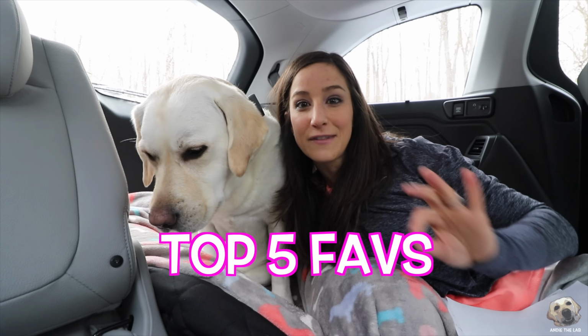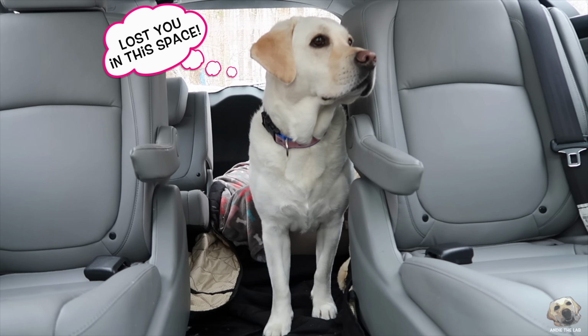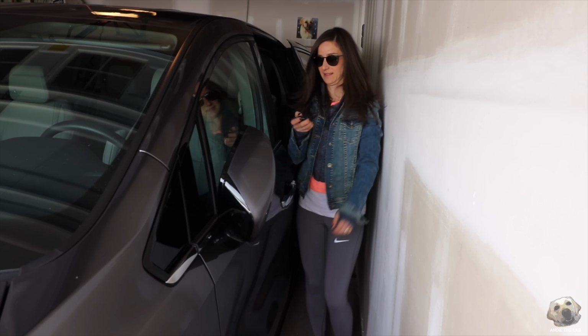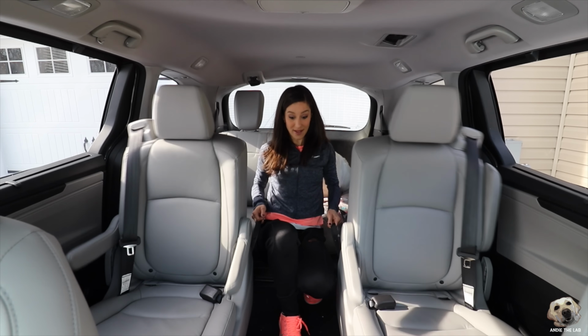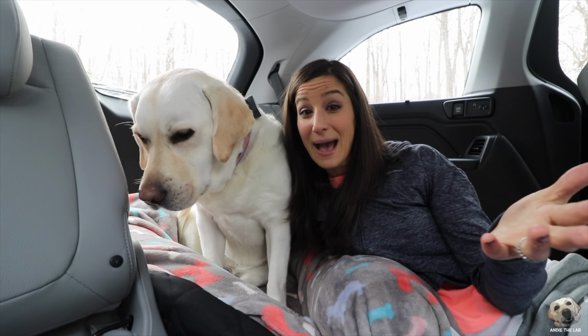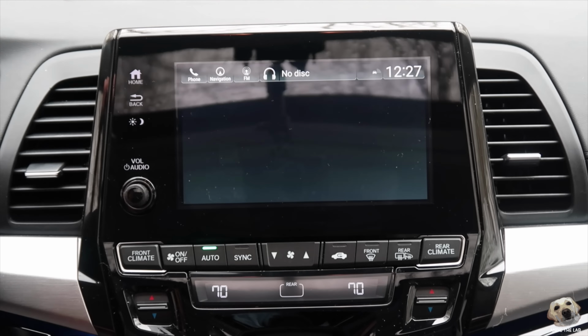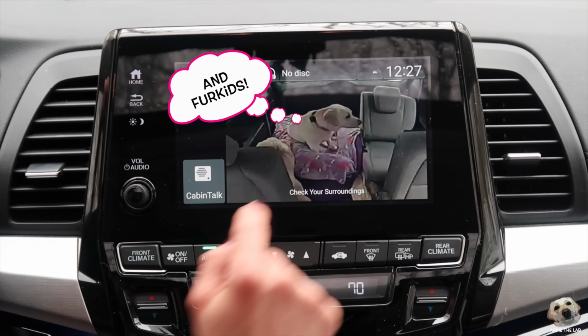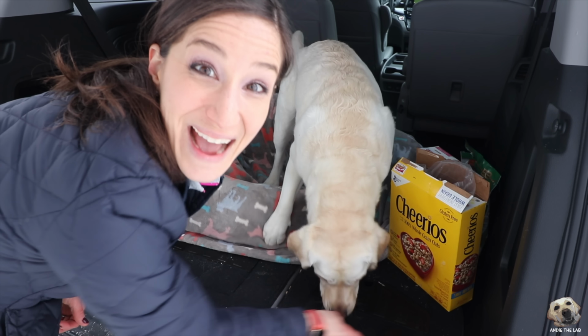So with that said, I think you can tell there's a lot of great features, but my top 5 favorite features are: 1, the flexibility of seating options. 2, the dual auto-sliding side doors. 3, all of the storage space, whether you're in the front or the rear. 4, Cabin Talk and Cabin Watch. I think it's pretty cool how you could stay connected to your people in the back. And 5, the vacuum in the back.